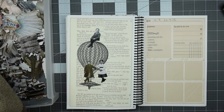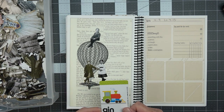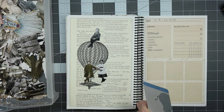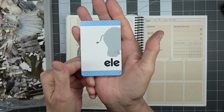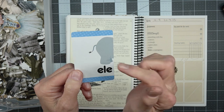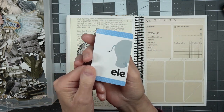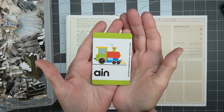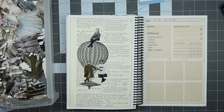A game piece. I have this little card with Ain on it. I'll bet it was train, part of a train. What do you think? How about this one? Can you guess this one? ELE. And ooh, there's a backside of an ELE. And there is the front side of a Ain. So I do have that game piece.